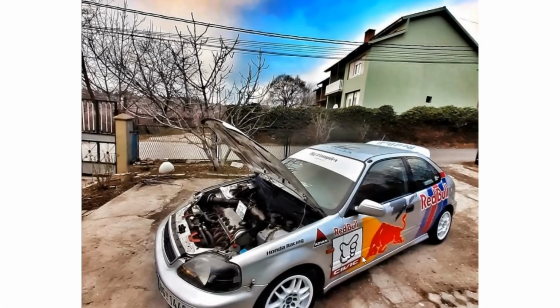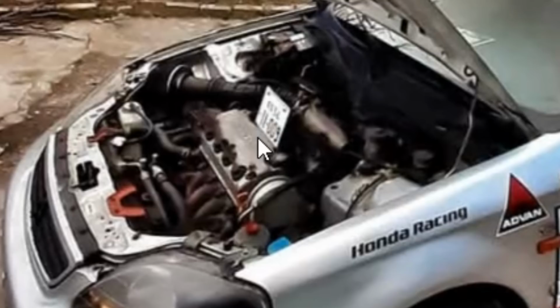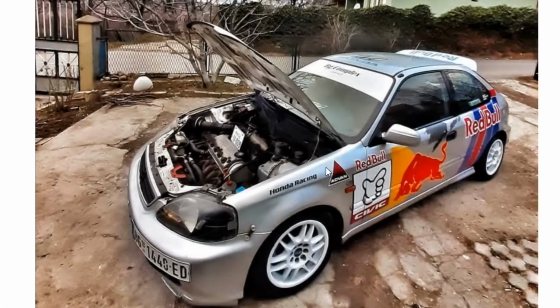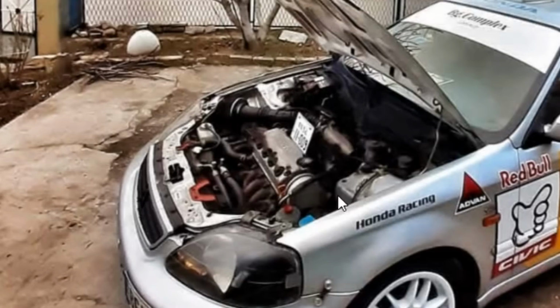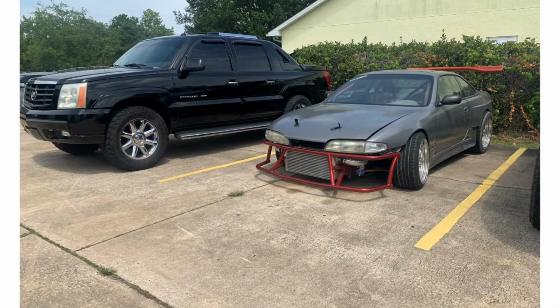But underneath the hood, if I zoom in really quick right here, looks like a stock motor to me. Now, it could be a stock motor race car. That's not unheard of. But what's the point? I mean, you're going like 30 miles an hour around the track. That don't sound too fun to me. If the Honda don't got no VTEC, I don't even want to look at it.